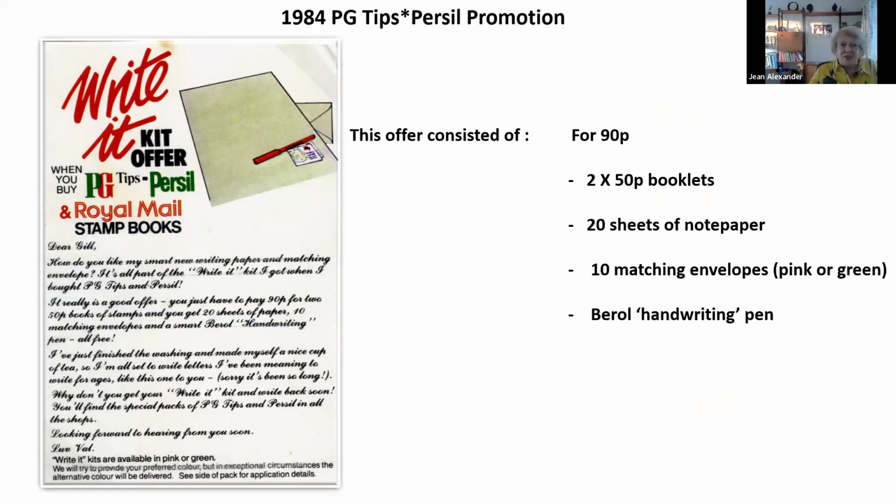And there is your offer. You can send off for 90p. You get 2 50p booklets. Now that's quite good for a start: 20 sheets of notepaper, 10 matching envelopes, pink or green, and a handwriting pen.